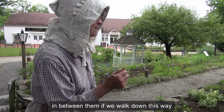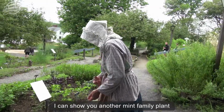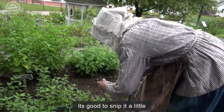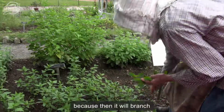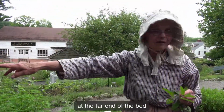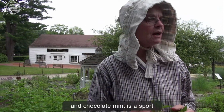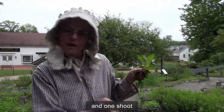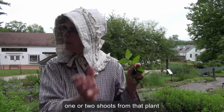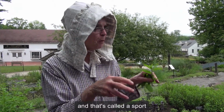In between them, if we walk down this way, I can show you another mint family plant. It's good to snip it a little because then it will branch. So we looked at peppermint at the far end of the bed. This one's called chocolate mint. And chocolate mint is a sport of peppermint. When a plant sports, what it does is a plant will grow up and one or two shoots from that plant will have characteristics a little bit different from the parent plant, and that's called a sport.